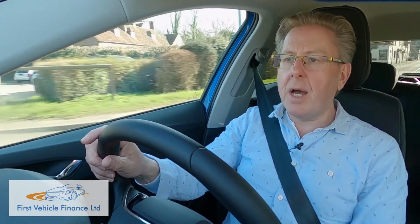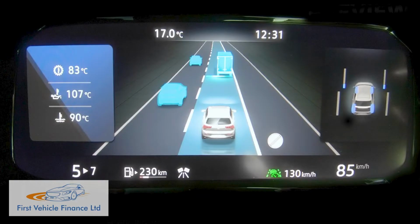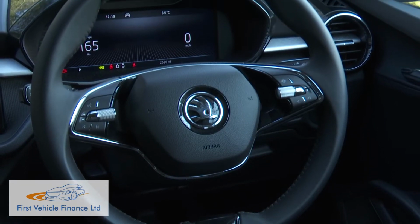It's a setup capable of taking over the steering, braking and acceleration of this car at speeds starting from 19 miles an hour with a manual gearbox, or 0 miles an hour if you specified the DSG Auto. The travel assist setup then works in either case right up to the car's maximum speed. That's providing the driver keeps their hands on the new capacitive steering wheel.